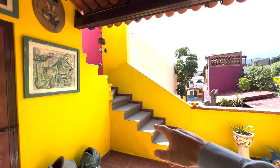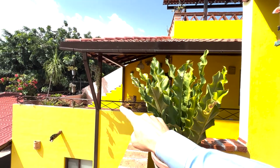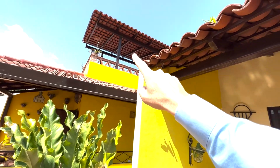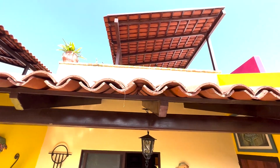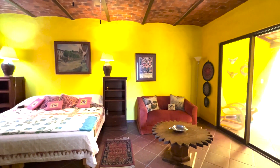Here we take you up to the second mirador. This was the first apartment and we went up here. That's the first mirador. And that is the second mirador. So remember, downstairs we had the third studio flat downstairs. This is the second bedroom for the third studio flat.